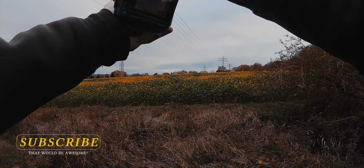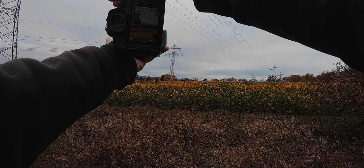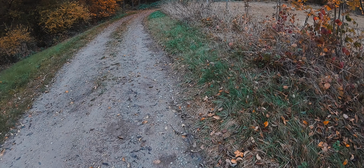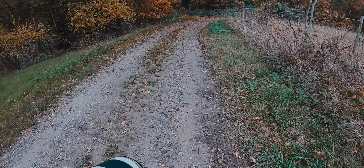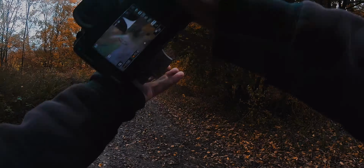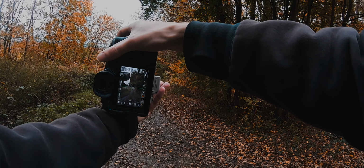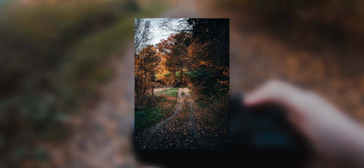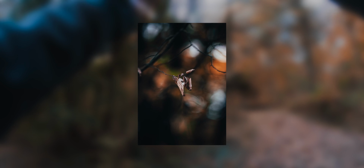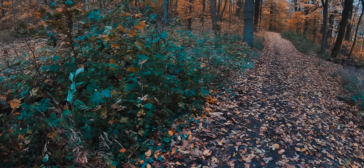Oh, that looks nice here. So let's see what's up here. Hopefully we can get into the forest a little bit to take some nice pictures here. I really like this place here. It's so beautiful. Well, maybe we can.